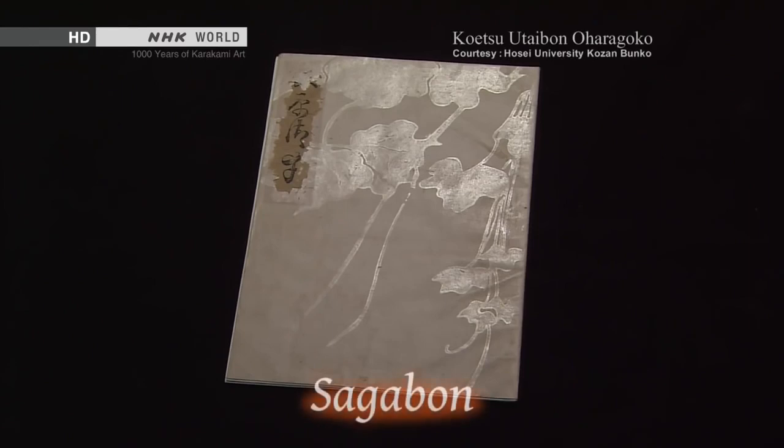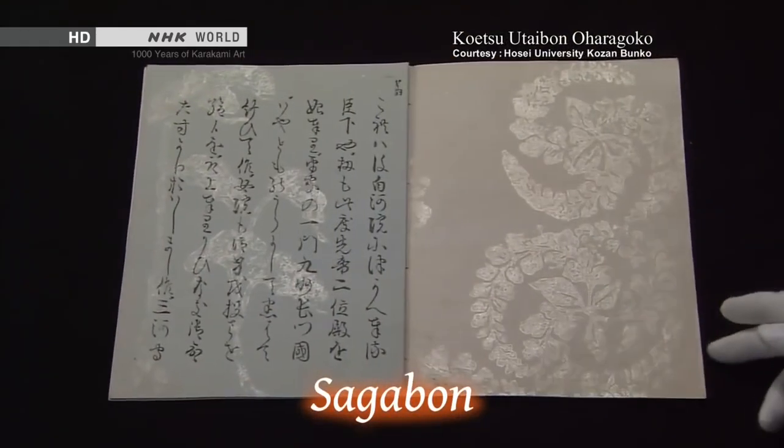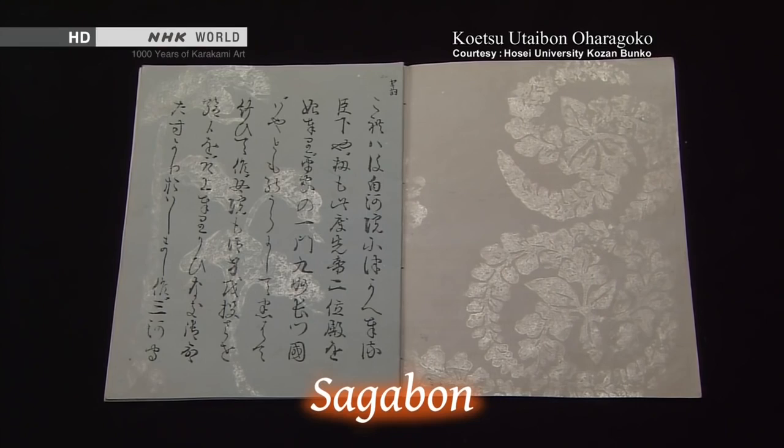He also started making sagabon, or saga books. They were named after the area in Kyoto where they were published and were made of Karakami with designs printed using kira or mica. People enjoyed them not only for what they said, but also for their designs.